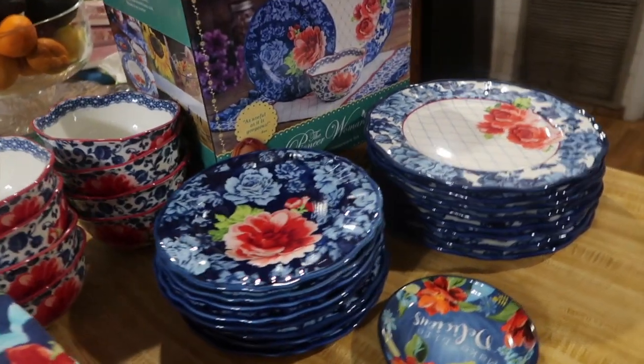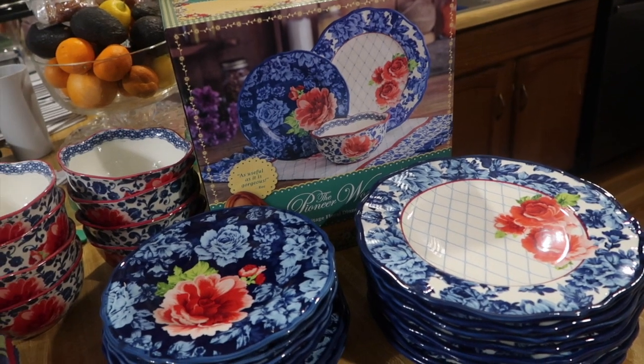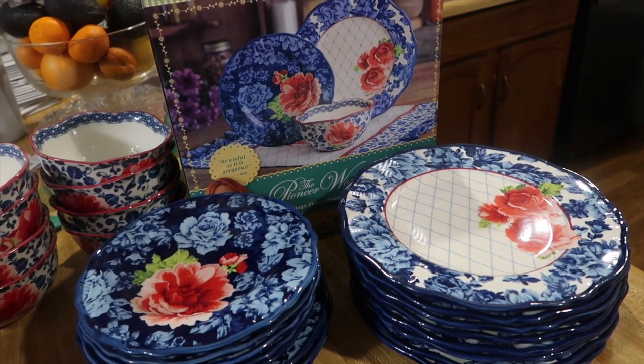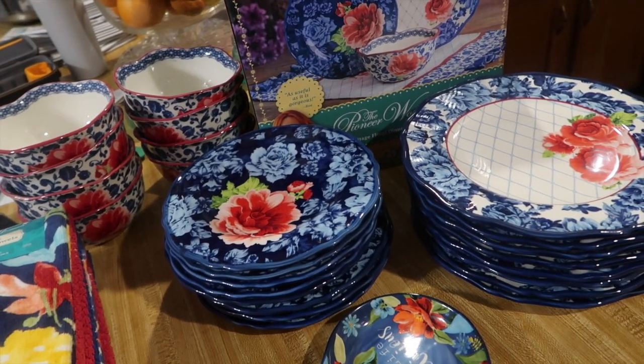I did ask him which ones he liked better. So he narrowed it down for me. But these have literally been in my Walmart cart for months. And I am just one of those people that I'll keep it there or in my Amazon cart. And I'll hit save for later. And then I'll put it back in my cart and take it back for save for later.